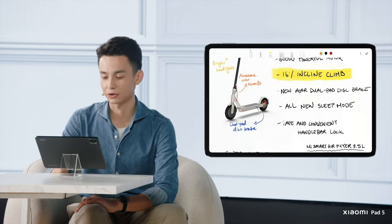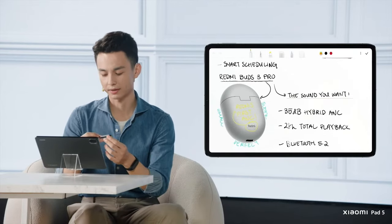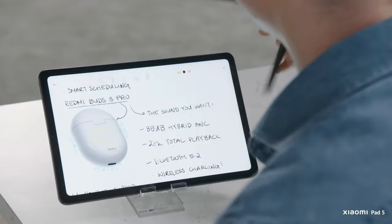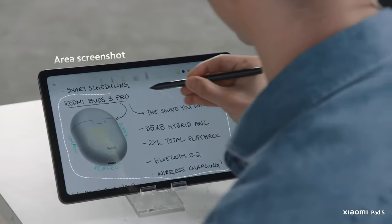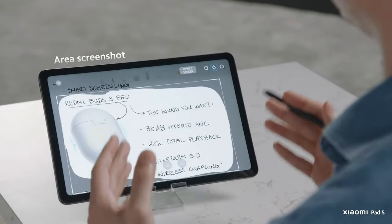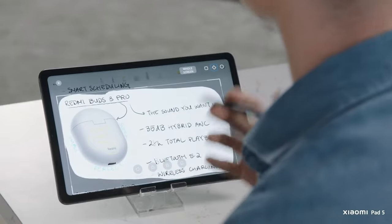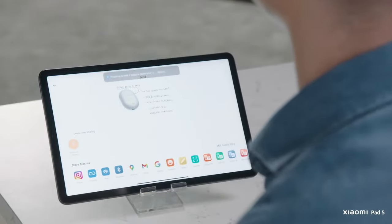Now, after you've taken down your essential details, like I have here, well, I can save or send it off to a colleague. And to do that, I can hold the secondary button of the Xiaomi Smart Pen and take screenshot. But to make that even easier, I can hold down the secondary button and actually draw the area that I want to screenshot. This means I don't need to go back to my gallery, edit the photo to show what I want. I can do it quickly and efficiently, just like this. And after I've drawn the area, I just click save, or in my case, send. It makes delivering information fast, efficient, and kind of fun, actually. It's that easy.